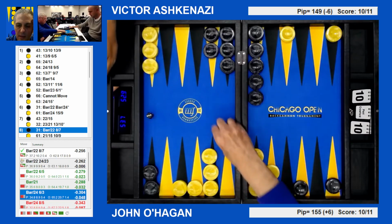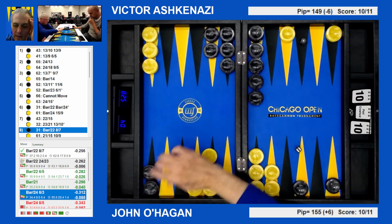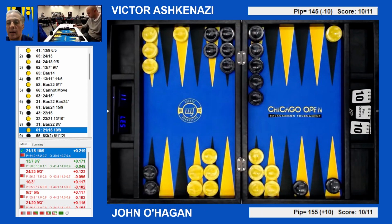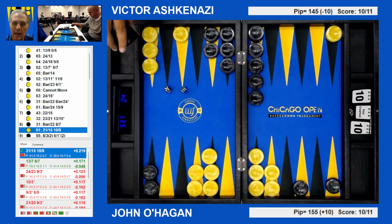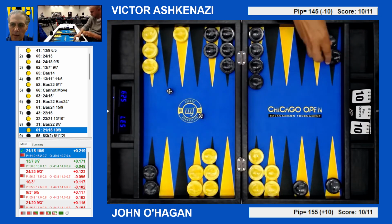Looks like it's close to play to 7. That's what I would have done. I don't like going up to the 23 point. No daylight. 6-1, good roll for John. He's able to come out and make his 9 points, so that blocks 6s from Victor's 22 point. That's really strong. Neil Kazaroff says that the 9 point is one of the most underrated points.